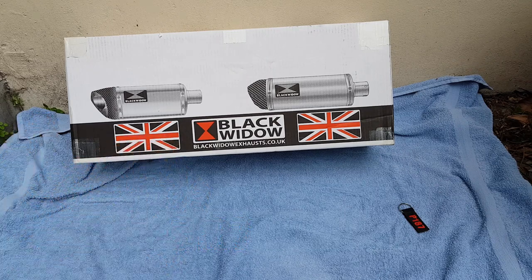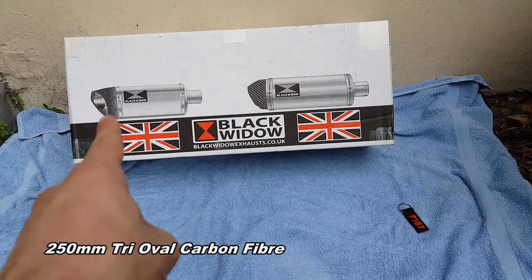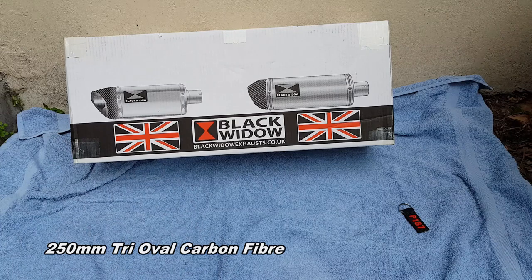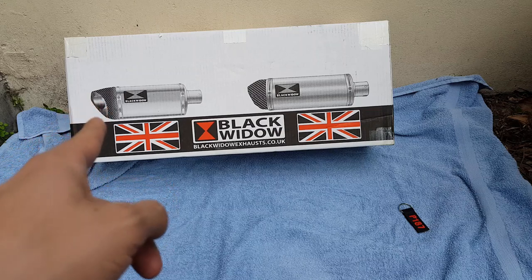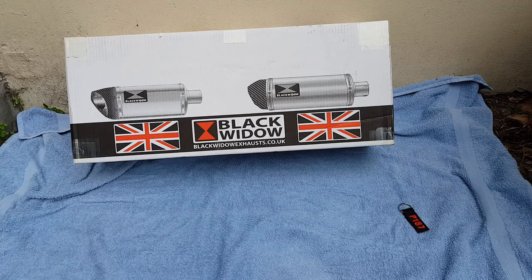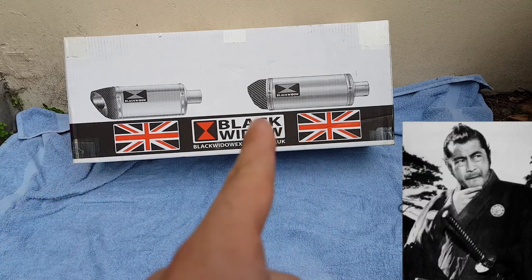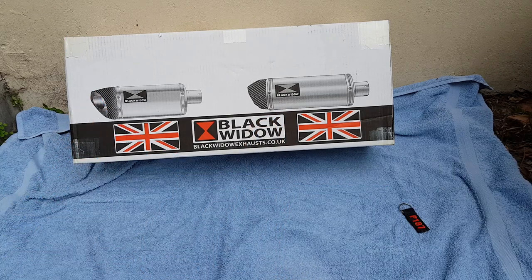This arrived. I am so happy. I've been looking forward to this. Blackwidow exhaust. It's called a Tri Oval Carbon Fiber. It's like what you see here, but it's the full carbon fiber version. I believe Spicy has this one. But yeah, I like this one. It's got a bit of style to it. It looks like a samurai slashed it diagonal. Samurai was like, hey, look at this exhaust, we can make it look a bit better. And you ended up with something like that.